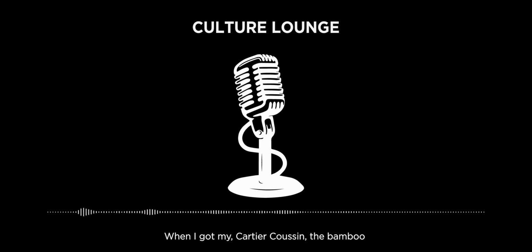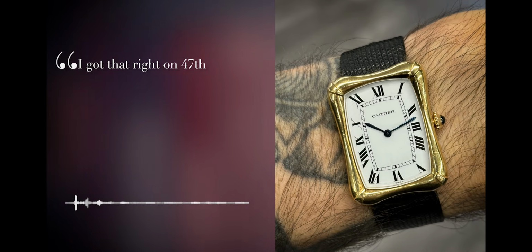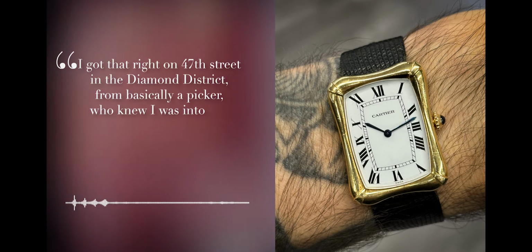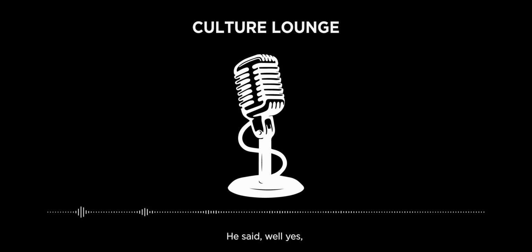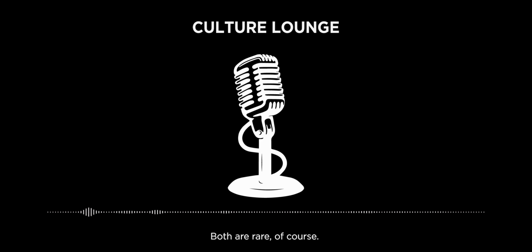When I got my Cartier Cousin, the bamboo, I got that right on 47th Street in the Diamond District from basically a picker. Amazing. Who knew I was into weird Cartier, and that's all he knew, that it was kind of a weird Cartier. Did he call you or you just walked? Nope. He sent me a message on WhatsApp with just a photo. And he said, "Is this for you?" And I'm looking at it trying to see if it's the men's size or the ladies' size. Both are rare, of course. And it was the men's size.